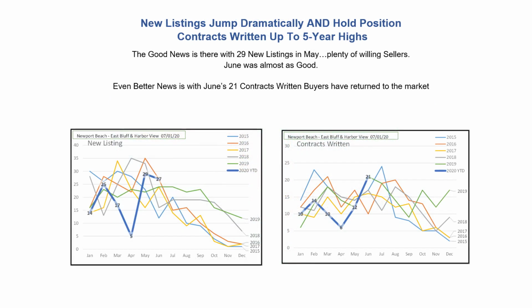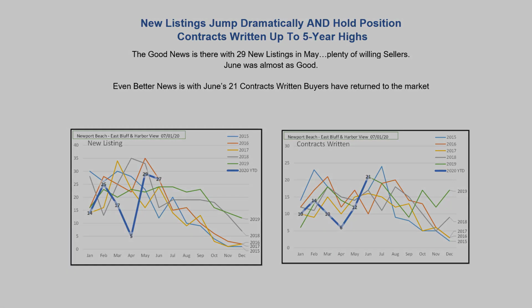The monthly headline is: New listings jump dramatically in May and maintain that position in June. Contracts written tie for the highest June of the prior 5 years. The good news is there were 29 new listings in May, plenty of willing sellers. June almost repeated that success and tied for the top June in the prior 5 years. With 21 contracts written, June was also a good spot, tied for the top of the prior 5 years. Summary: June was an exceptional month for reopening the market.